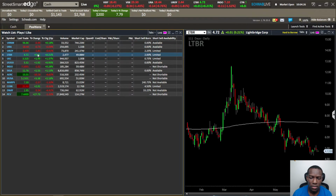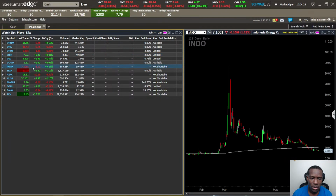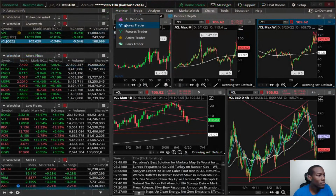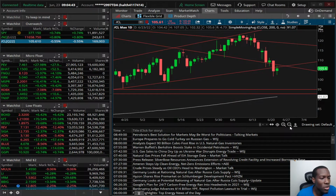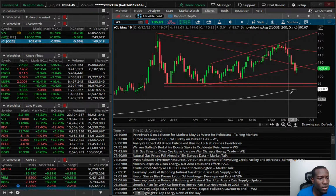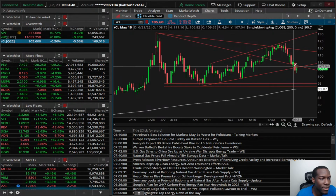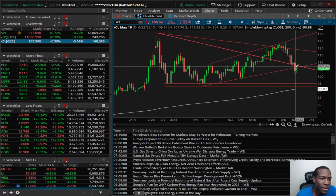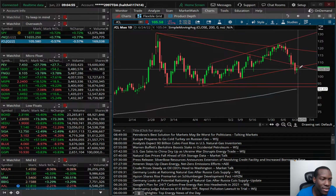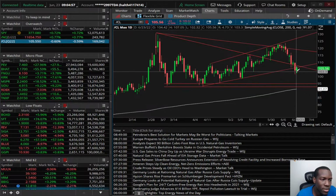TBR, INDO. What is oil doing? I forgot to look at oil. Oil's right at the 105s. Previously, I said the 105s may be an area where it may slow down on this uptrend. It went through it, came back up and tested it, and is now just right under this, what was the uptrend, becoming resistance.